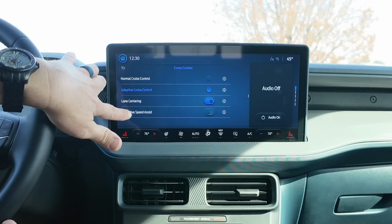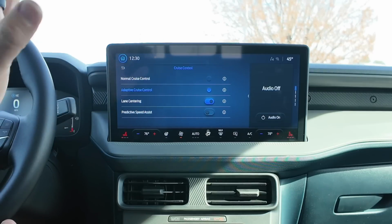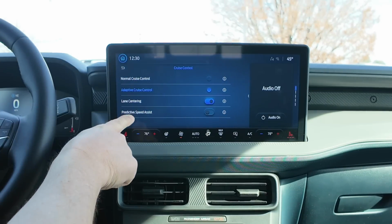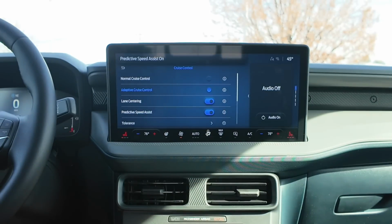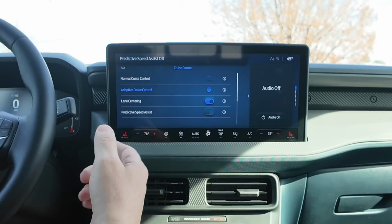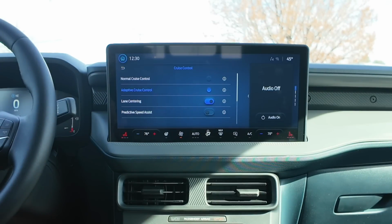Predictive speed assist, that is going into curves. That's also your speed sign. So people are like, well, it doesn't do my speed sign. Did you go into your settings and turn that on? Because that might be the reason why yours isn't doing that. So there are some people saying mine doesn't do the speed sign recognition. I don't know what's wrong. Maybe it'll get updated. It's right here.